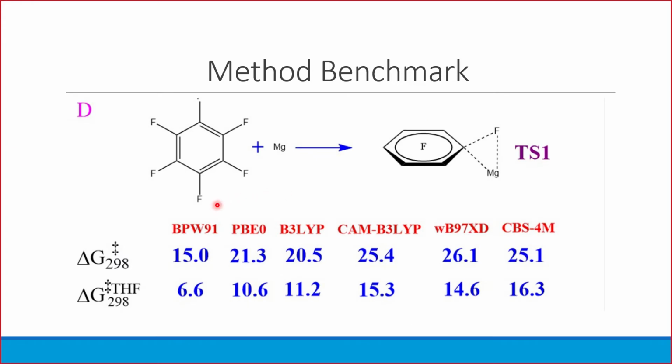And of course we benchmarked the methods also. Our benchmark just compared to the composite method, because this was done before we thought to benchmark against the previous paper. And when we compare Omega B97XD to the composite method, it performs well. So we can be relatively certain that this method is good enough for this chemistry.